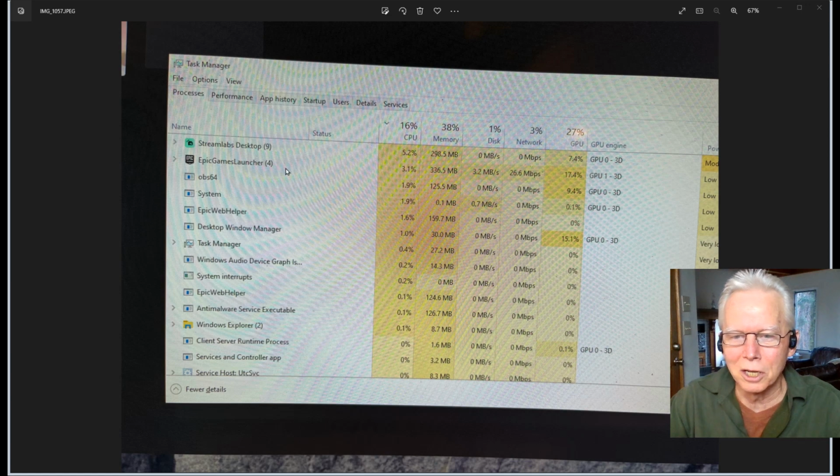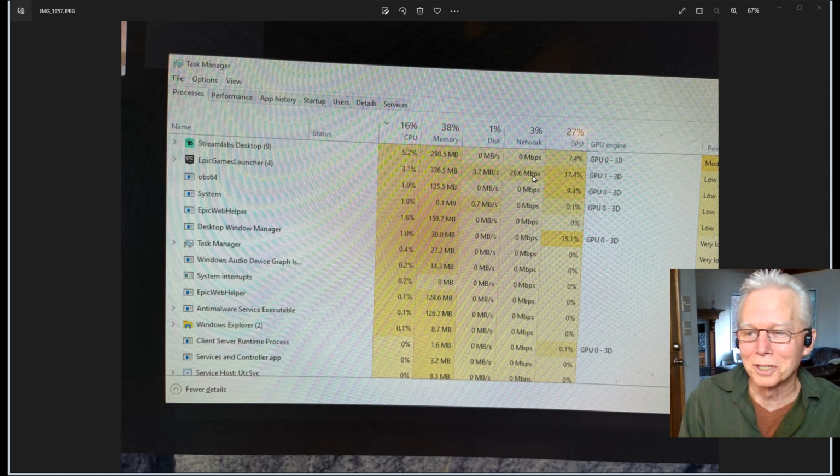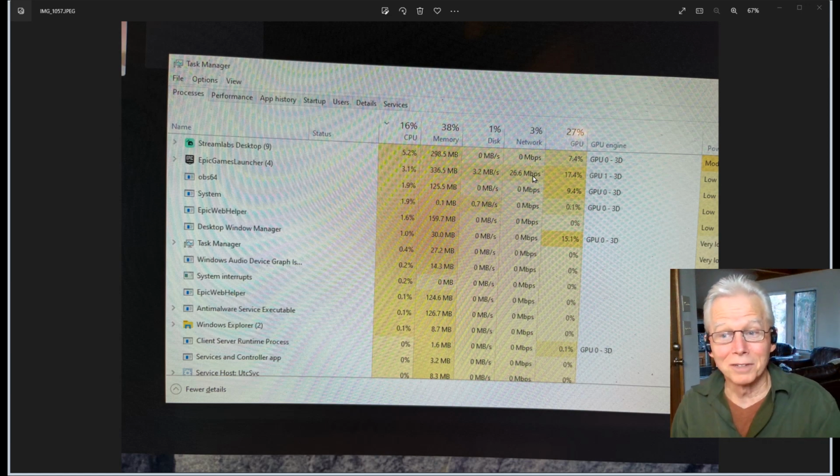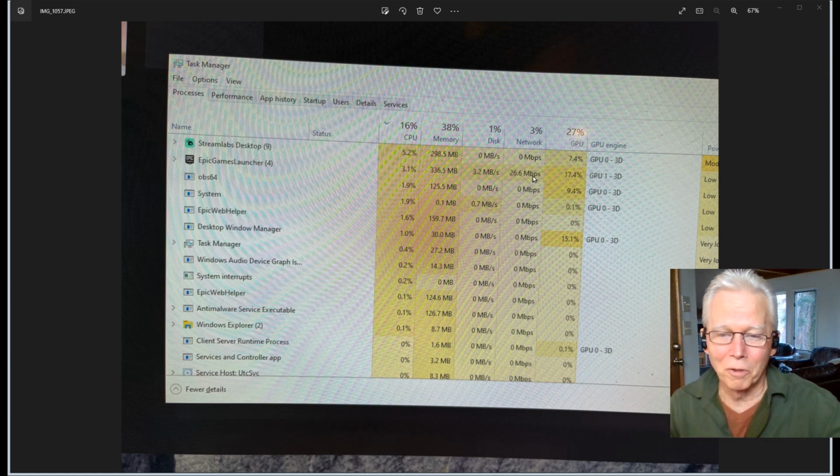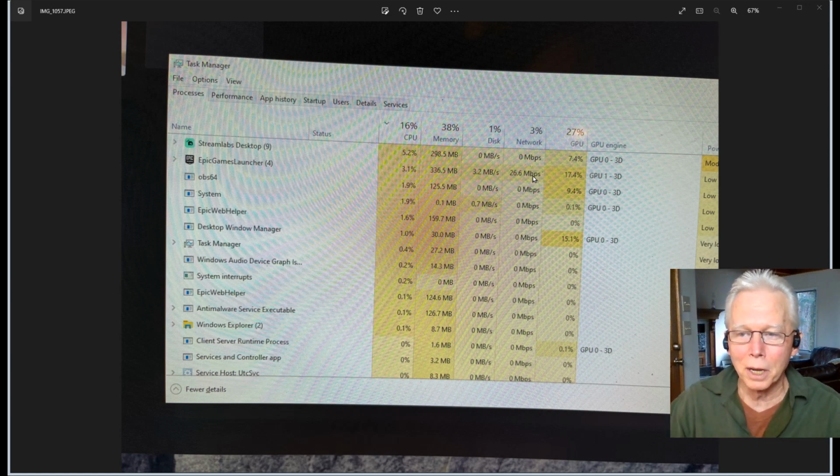So here I see on Epic Games Launcher showing 26.6 megabits per second, when in the past I have tested the download speed here and only got like 24, 25 megabits per second. So that tells me that's clearly the bottleneck. The point of this video is not to show that bottleneck, but just to point out that anytime you're having sluggishness with a computer, this is a great first place to look.